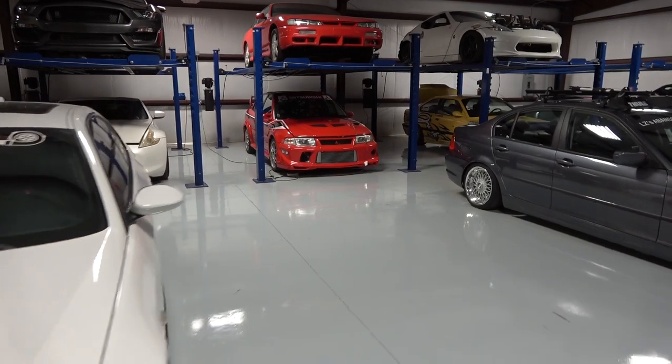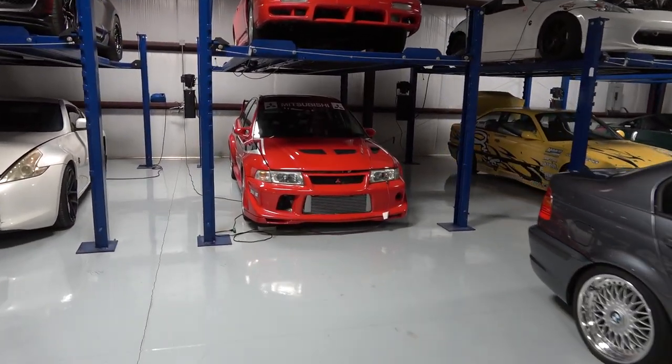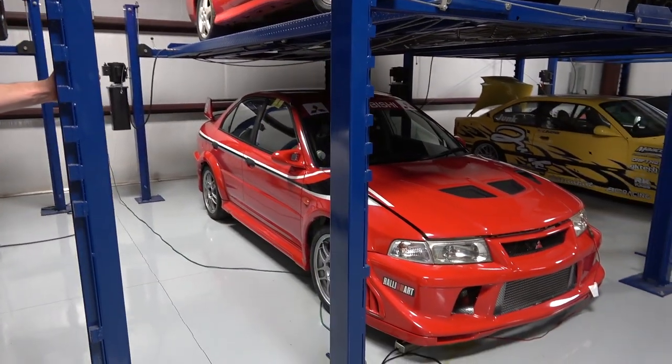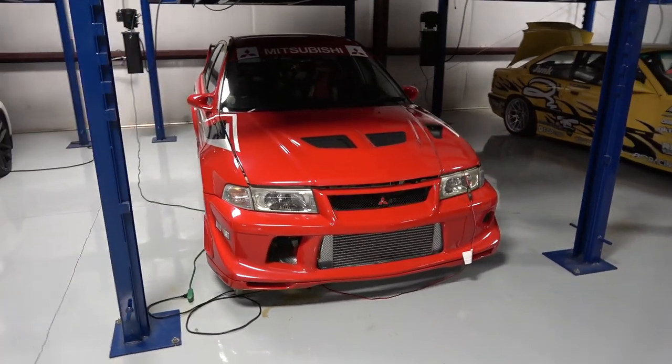It's actually a TME RS, which is extremely rare. I wrapped it in the original red TME color scheme because TME RSs only came in white. Most of the TME RSs wound up just being track cars because they're basically a stripper model, but they're much more rare and more desirable.